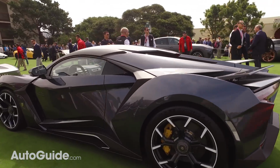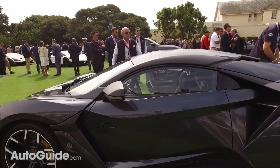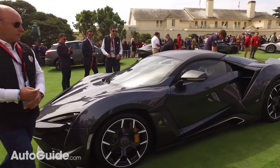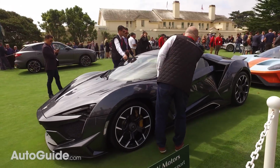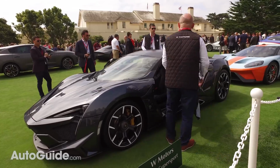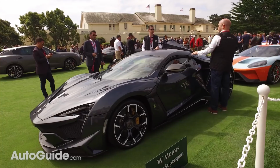I just love the way the doors open up too. It's really interesting. And this is running right up. Really quick car, rear wheel drive, and they somehow managed to hit highway speeds under 3 seconds in this vehicle. It's such a unique, striking design. Look, they're opening up the door like I told you. Lots of carbon fiber in there, and a very unique interior as well.